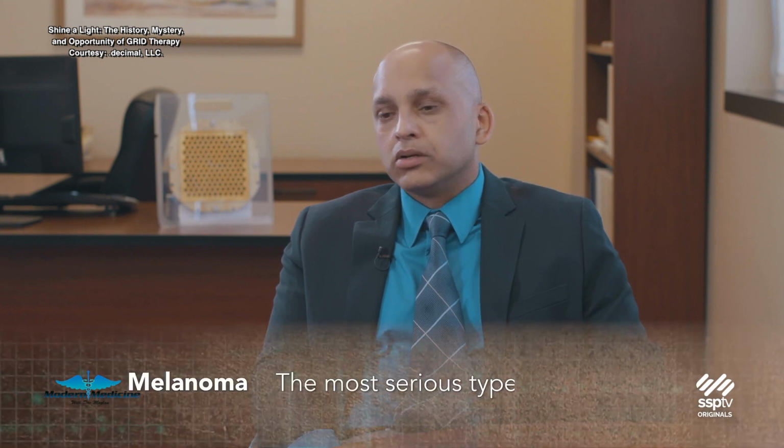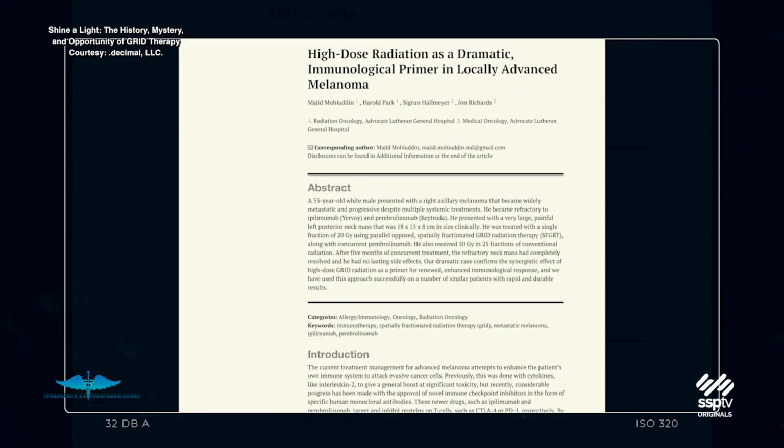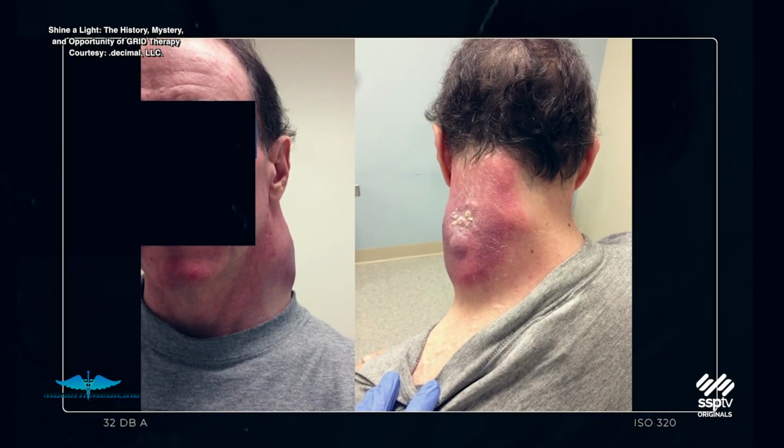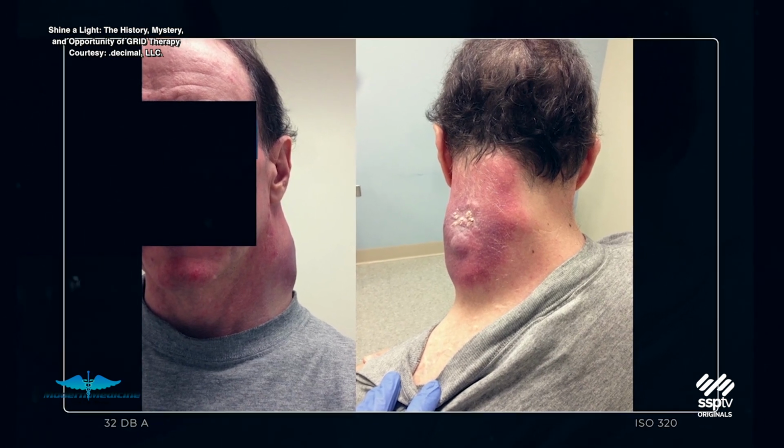I had another gentleman that I treated here when I was in Illinois, and this was a patient with melanoma. And this is a patient who presented with a very, very large neck mass. I mean, huge, large neck mass, almost like a second head. The head itself was being forced to be tilted to this direction. And so he was stuck in this sort of position.